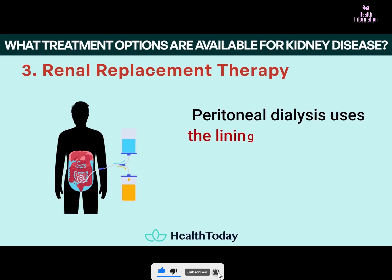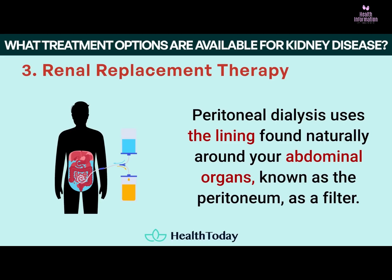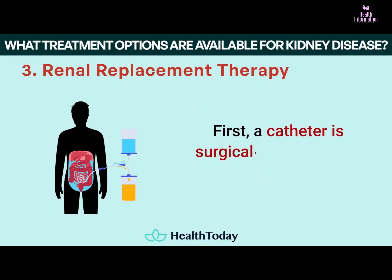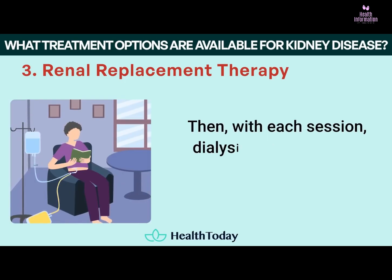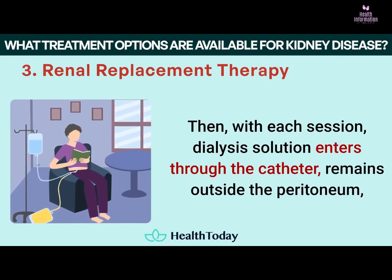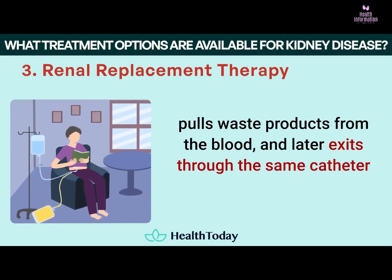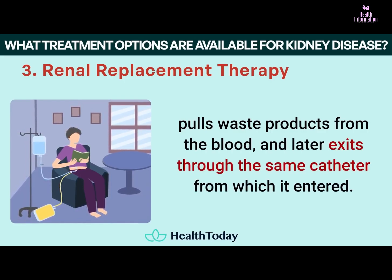Peritoneal dialysis uses the lining found naturally around your abdominal organs, known as the peritoneum, as a filter. First, a catheter is surgically inserted into the abdomen. Then, with each session, dialysis solution enters through the catheter, remains outside the peritoneum, pulls waste products from the blood, and later exits through the same catheter from which it entered.